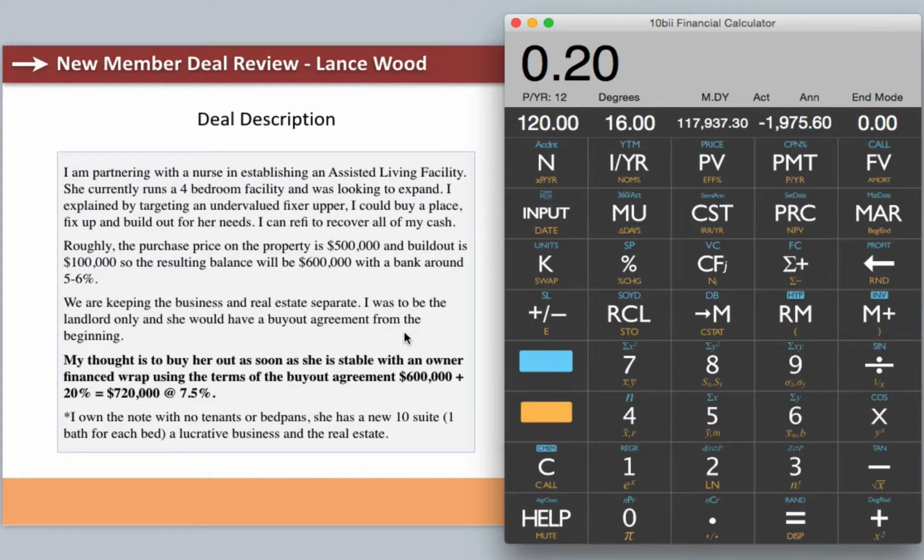The idea is once we buy it, rehab it, and get it built out for what she needs, we wait till she's established. The idea was to put a buyout agreement in place and she leases it. But I was thinking I could just sell the building to her and be completely out of the picture. Then she's got everything there with the new facility, the business and the real estate, and I've got the note, which is really all I want. It helps her out, but also she wants to be owner, and I would be completely happy just collecting on the note.